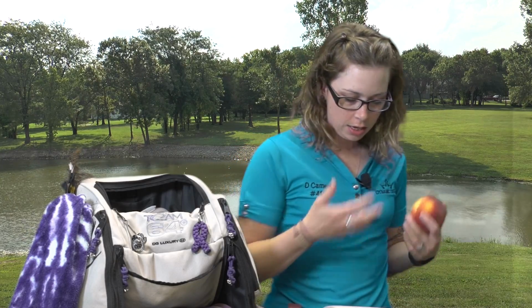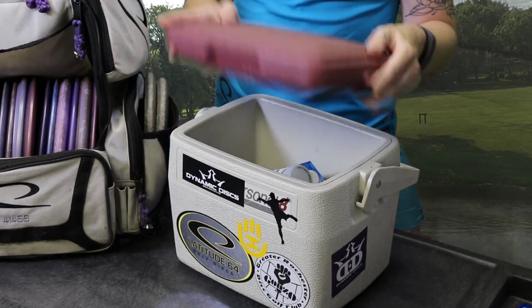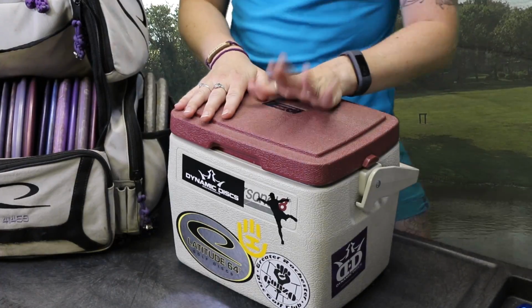Another easy thing. So you see I have a pretty balanced meal of stuff to eat for lunch. If I have this with me, I don't have to go anywhere. And it takes one more thing out of the equation that you need to worry about when you're playing a tournament. And everybody can save a couple bucks.